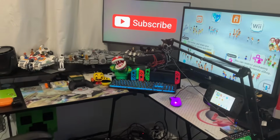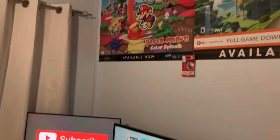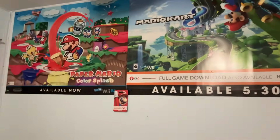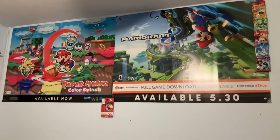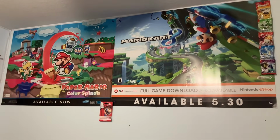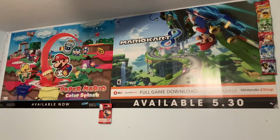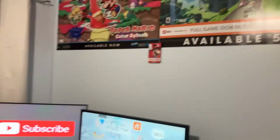This is where I edit and play all my retro games. Right here, I have two Wii U store display banners to promote two games, Paper Mario Color Splash and Mario Kart 8. I think these are awesome things just to have in the collection, and I'm hoping to get some more of these banners sometime in the future.